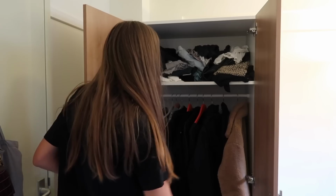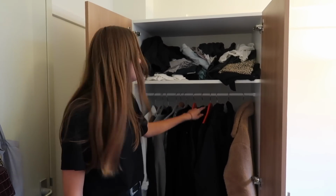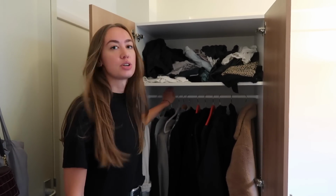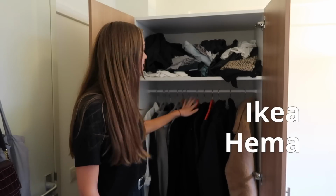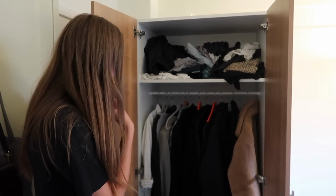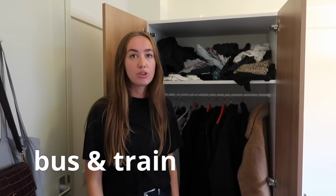I said the same. You only get a few hangers from SSHN. So these are the orange ones I got from them. So I would say as soon as you come, go to IKEA or the HEMA and get some hangers, because they will give you a lot of space. And how can you go to IKEA? I think there's a bus, or you can also go by train.